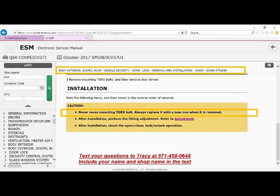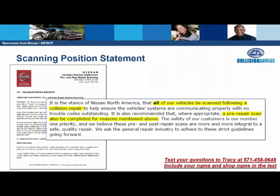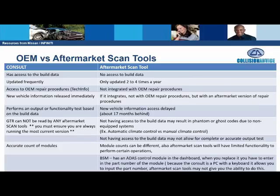Here's another thing I found. It said right here on this Infiniti Q60, never reuse the mounting Torx bolts. Always replace with a new one. Let's talk a little bit about scanning. Infiniti and Nissan absolutely say all of their vehicles must be scanned following a collision repair. This position statement can be found on their OEM website.